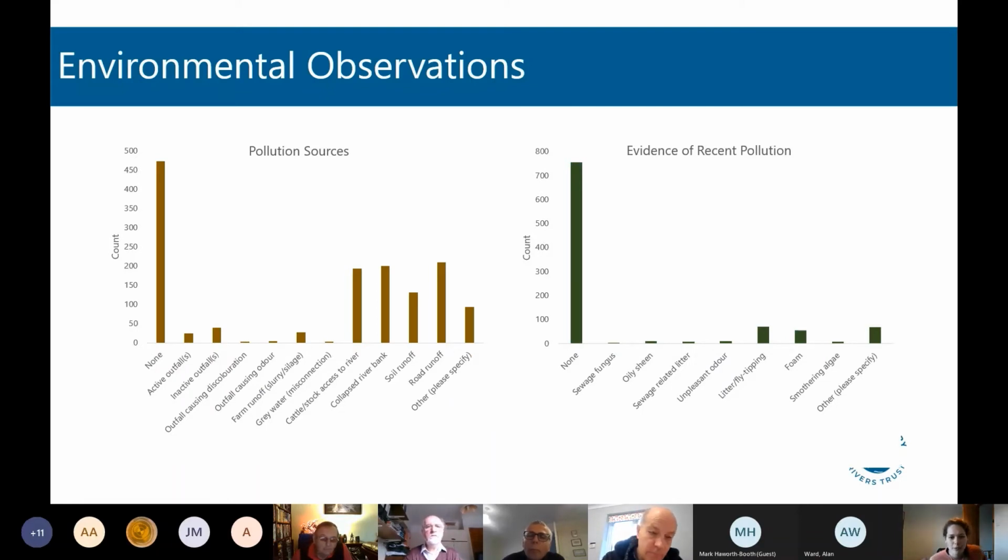So here we have some of the pollution sources. As we are a rural area in the West Country, we do see a lot of riverbank soil runoff and farm animal access, cattle access to the river, and also because a lot of the sample points are next to roads, the road runoff is probably the highest one we see, and evidence as well. Litter obviously is quite high up there, unfortunately.